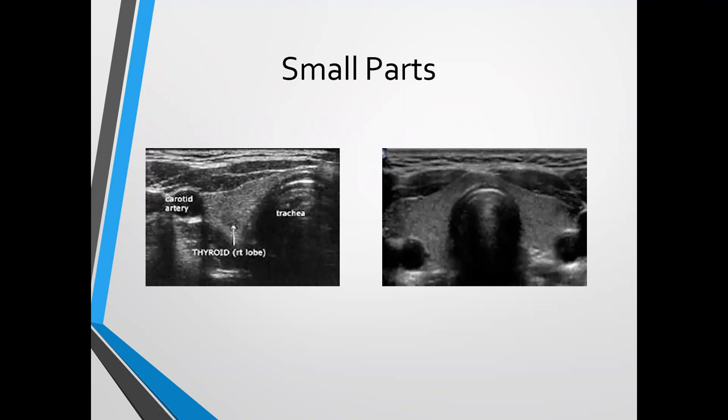Small parts, that includes testicular, breast, thyroid. Here we're looking at a thyroid image. Here we're looking at both lobes of the thyroid and the trachea is right here. And here we're just looking at one lobe. And the carotid artery is here, trachea is here.